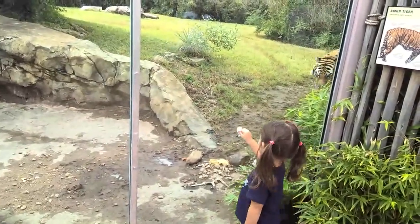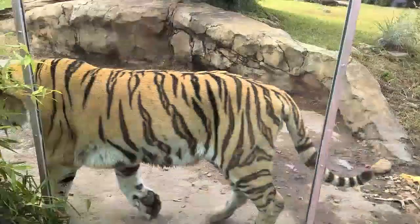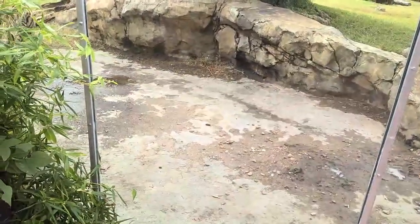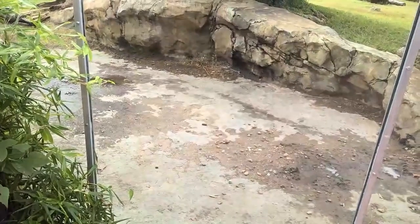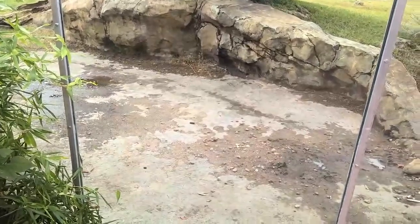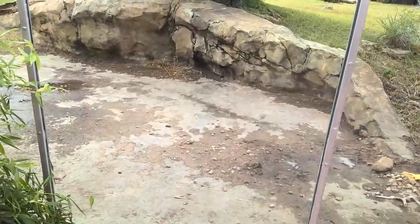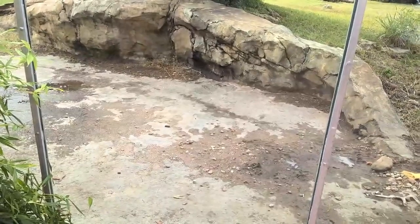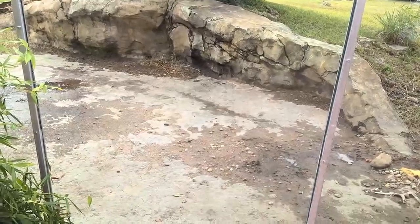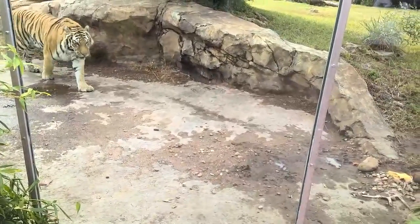So these big cats are carnivores, which means they only eat meat. That could be anything from whole prey, which could be a pre-killed chicken or bunny rabbit, or even a piece of a larger animal, or it could be ground meat or even steaks. All of that meat is prepared by the commissary and then given to our keeper staff, and they'll divvy it up.